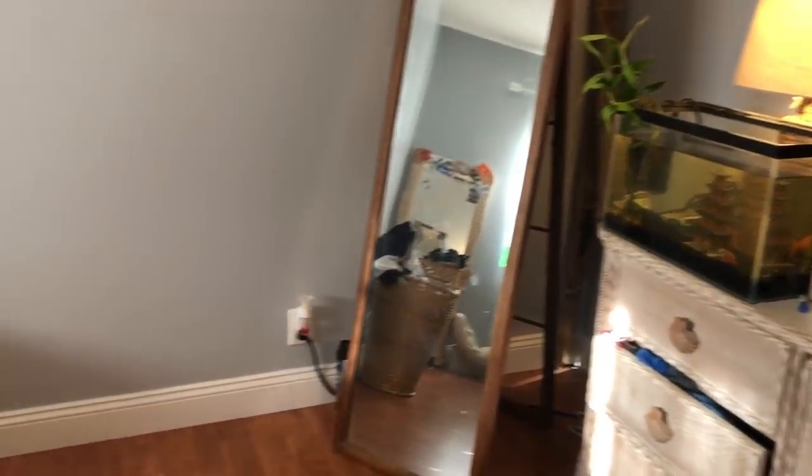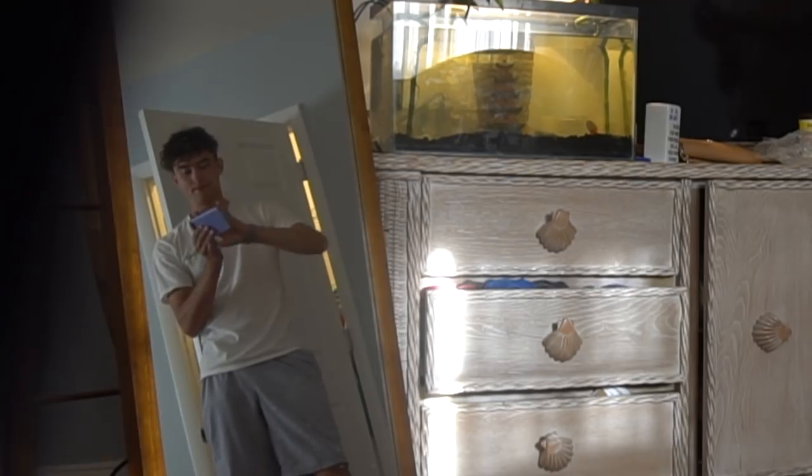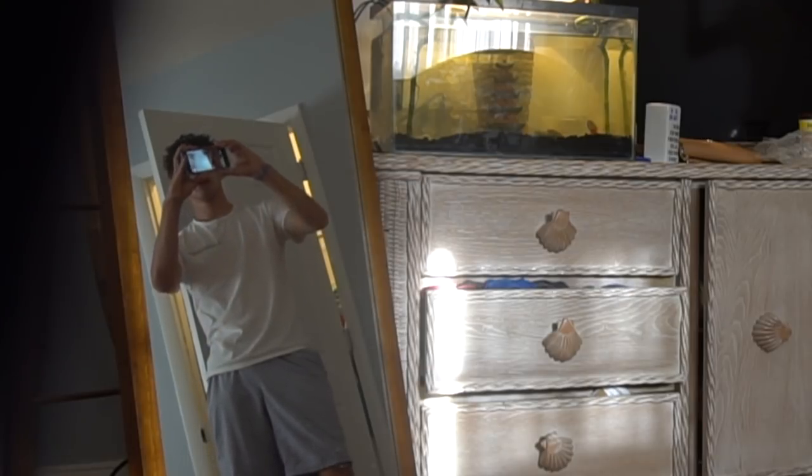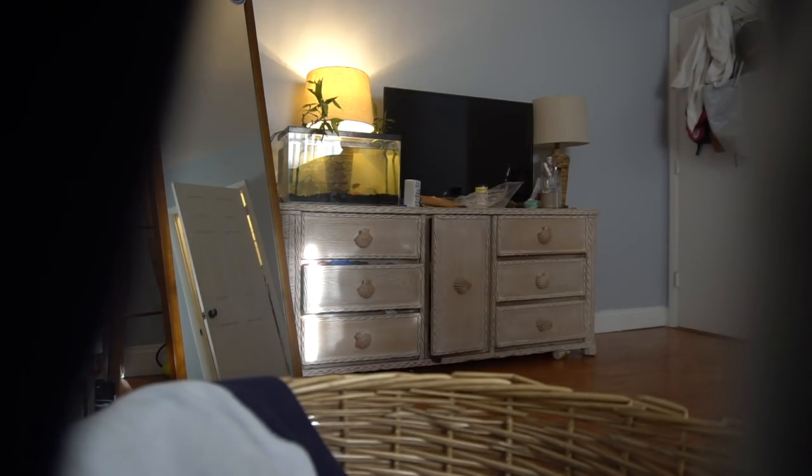So now since they're inside of the tank, we gotta wait for her to come inside of the room and notice them. I'm gonna let her come in a minute. Bella. Bella, come here.